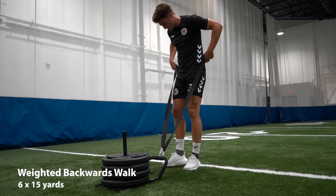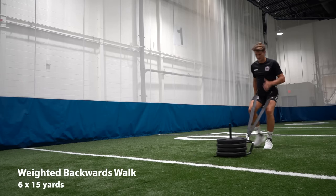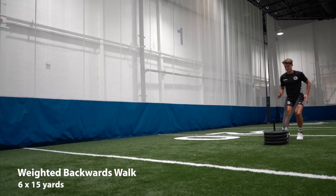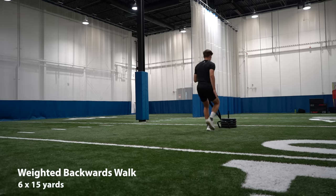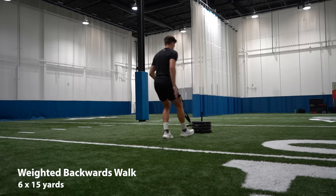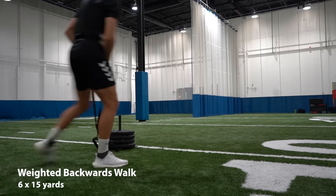So starting with some backwards walks. This is similar to the treadmill walking, but now we're just adding more resistance. You might have seen these exercises posted around the internet and how important they are for bulletproofing the knees, and I can't agree more. They really get some blood flow in there and strengthen all the muscles around the knees to take the pressure off.